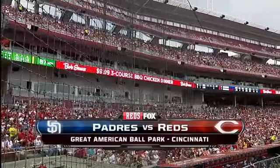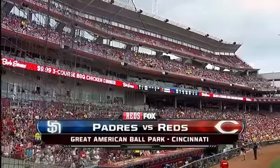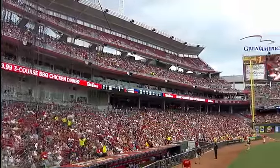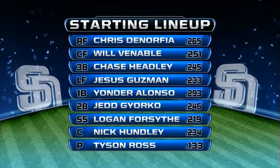At Great American Ballpark, outside and now inside. Pretty good crowd gathering for this Saturday evening contest. The Reds start the day only 2 games behind the second-place Cardinals going into action tonight.